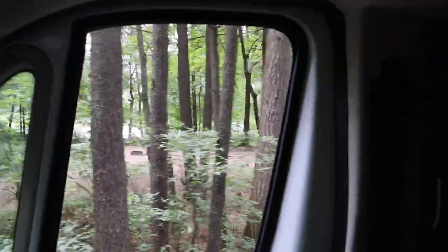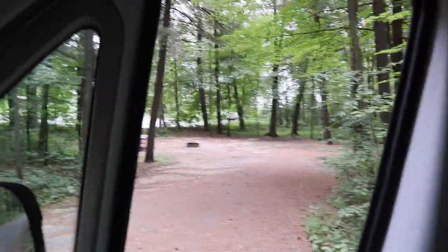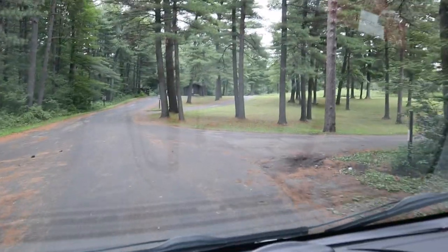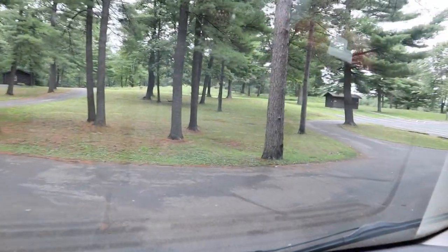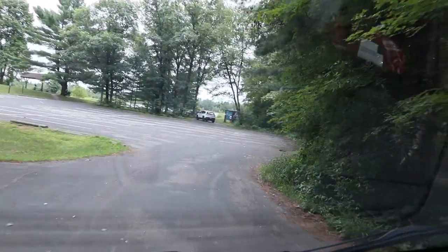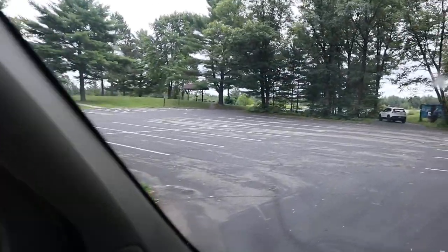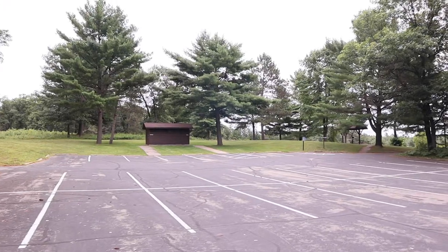And 229 here. Fairly big. It's actually a pretty big site here down by the water. Okay, let's go take a look over here. Just past the garbage. And you pull in, and this is the parking area for the beach and the trailhead if you want to take those biking trails. And there is another water pump up on the hill, as well as more vault toilets.